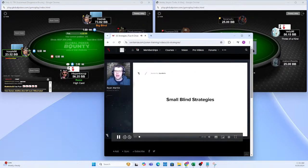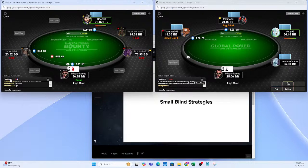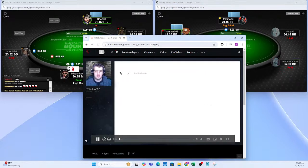Hey guys, welcome back. So far in module number 2, we have looked at hijack and lowjack strategies as well as cutoff and button strategies. And today for module 3, naturally, we are going to look at small blind strategies.